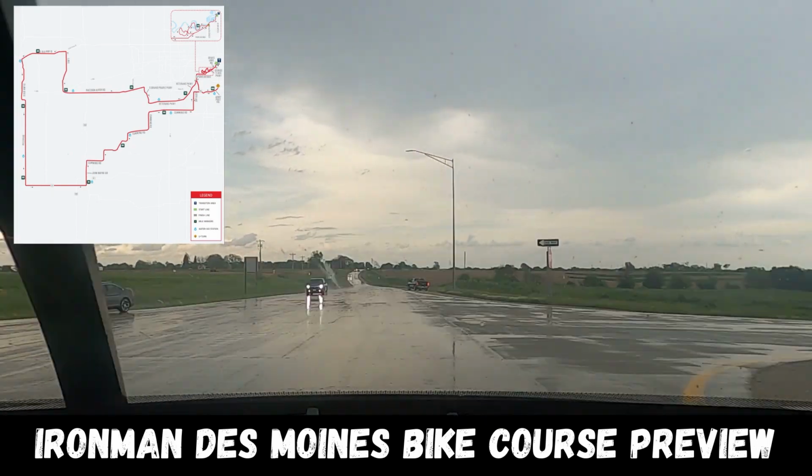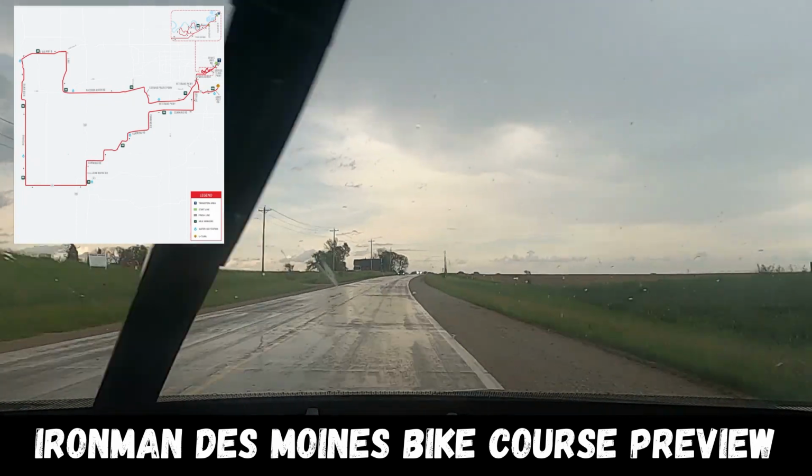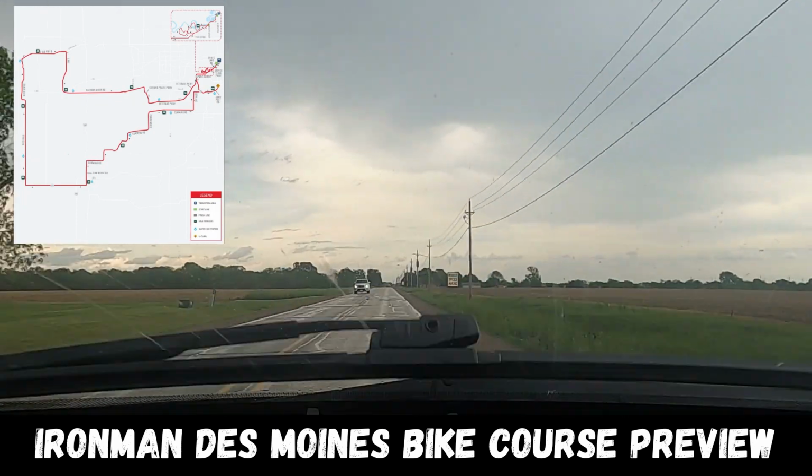All right, so as we get up and over the interstate, we'll be approaching Cumming. This is another one of those small towns, if you blink, you might miss.